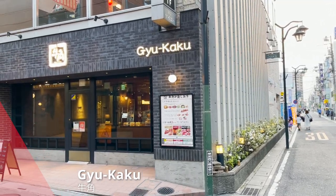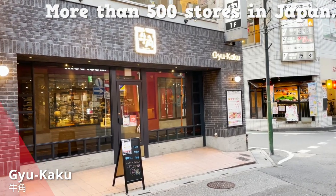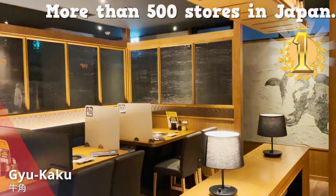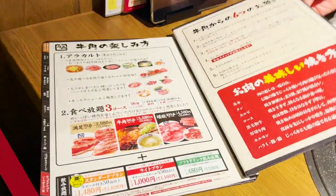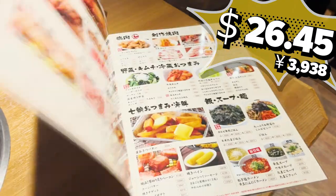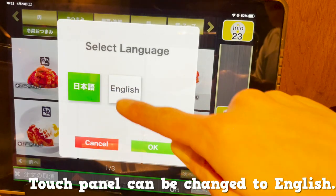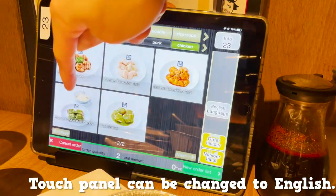The first one to introduce is Gyu-kaku. Gyu-kaku has more than 500 stores in Japan, and the number is the highest among any other yakiniku restaurants. The restaurant has a la carte menus, but all-you-can-eat menus are also very popular. You order by the tablet located on each table, and you can change the language setting to English too.